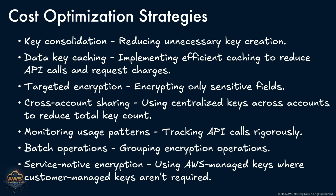As your use of AWS Key Management Service grows, it's important to think not just about security, but also about cost efficiency. Let's look at a few practical strategies to help optimize your KMS usage and control spending without compromising data protection. One of the simplest ways to save is through key consolidation. Instead of creating a new KMS key for every application or resource, look for opportunities to reuse existing keys where appropriate. Reducing the total number of customer-managed keys can significantly lower your monthly fixed costs.